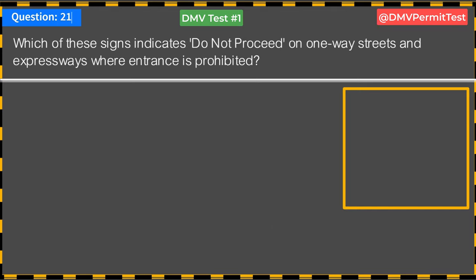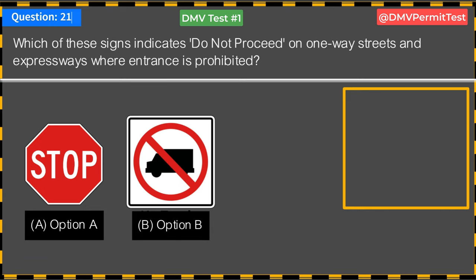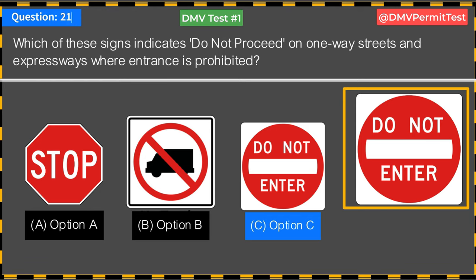Which of these signs indicates do not proceed on one-way streets and expressways where entrance is prohibited? A. Option A. B. Option B. C. Option C. Answer C, option C. The do not enter sign means you shouldn't proceed in the direction you're currently heading onto that specific street or ramp.